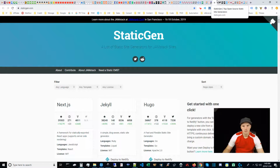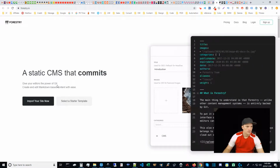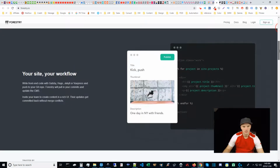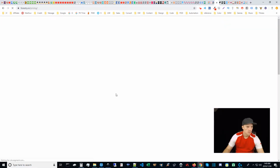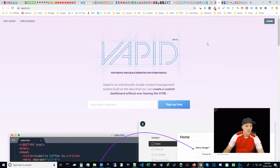Okay. Let's move over. Static CMS that commits. Give your editors the power of Git. Create and edit markdown-based content with ease. Import your site. Select a starter template. Let's just look at the price before we waste our time looking at the features. 5 users, then $9 per additional user. 5 sites. Unlimited sites for just a small fortune every month. No thanks.